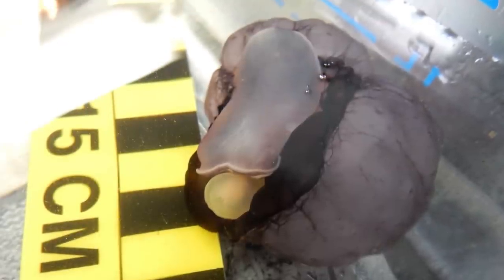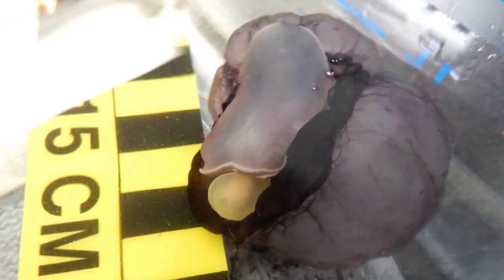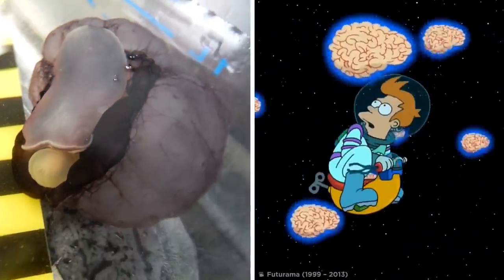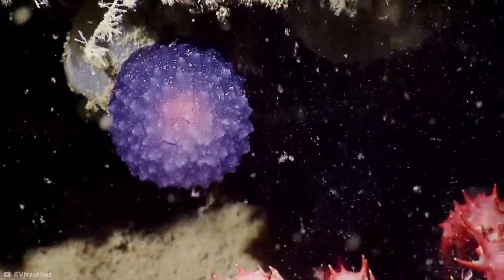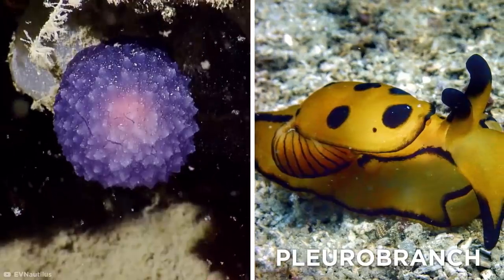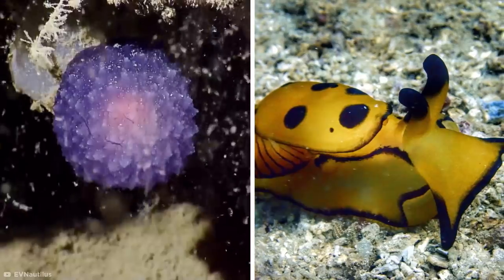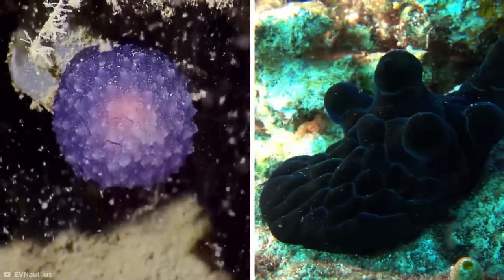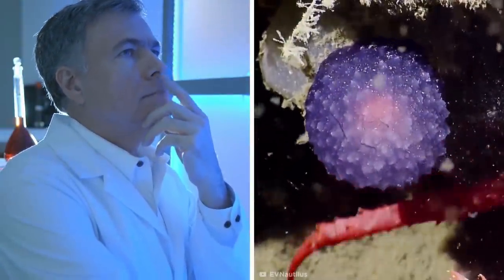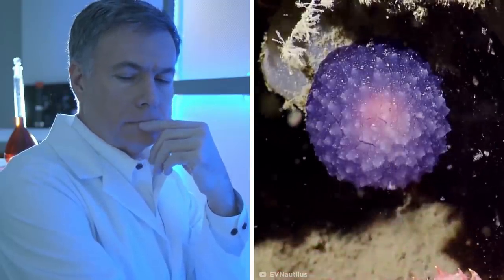Close-up photos of the creature, which measures about 2 inches in diameter, revealed that it's not actually just a single sphere, but seems to have a couple of lobes, making it look more like a sci-fi brain. After their first further examination, the team thought it might be a pleurobranch, a more obscure relation of the nudibranch, or sea slug. However, they have since guessed that it may belong to another distantly related group of snails, called the Velutinids. Their guess is as good as any, because it could be several years until scientists can determine whether it's actually a newly discovered species.